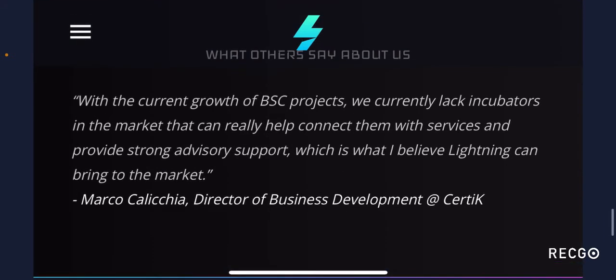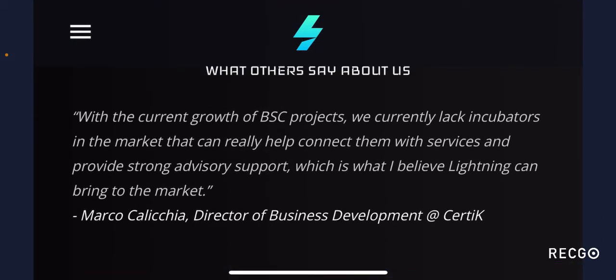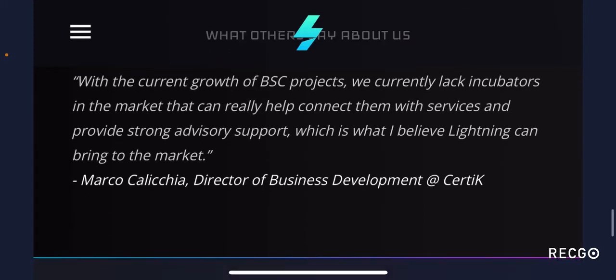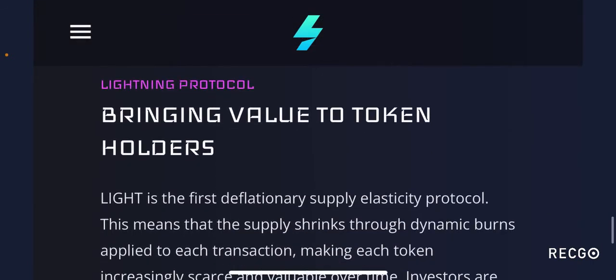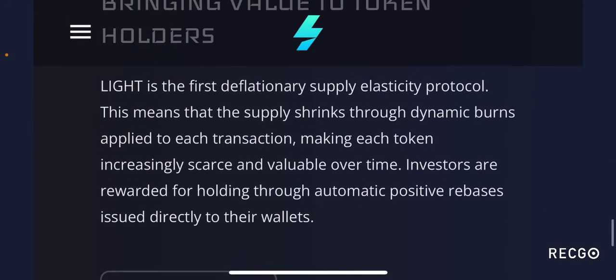So, what others say about us. Here you can read about what other platforms say, especially platforms like Certik that work with this platform, and you can see what the director of business development from Certik says about Lightning Protocol, right? Lightning Protocol bringing value to token holders, again something that they already covered before.